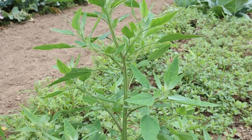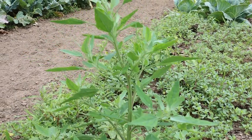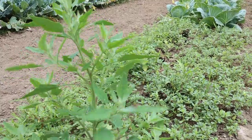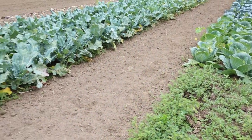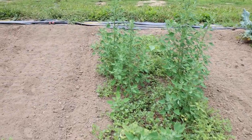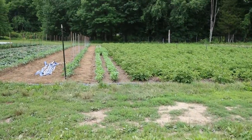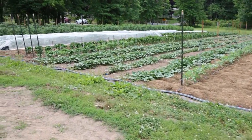Lamb's quarter, I think, is one of the best eating weeds. Some people call it wild spinach, especially when it's young. This one's still okay, I think, especially these growing points of it. It's great to harvest and eat. And you can see there's some lamb's quarter plants in here. On many farms it's the dominant weed. On this farm it's not particularly common, but there is some.